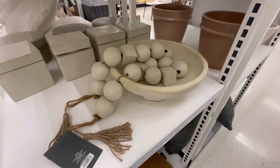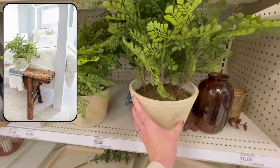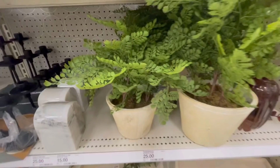I also really love these ferns. I actually have the smaller one and I love moving it around my home as a little accent piece. I love the rustic style pot that it comes in and I feel like the ferns look pretty realistic as well. So they're a great price point and I just think that they're a fun decor piece that's relatively neutral and can be used throughout the seasons.